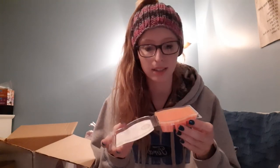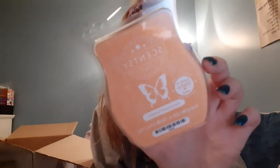Indulgent notes of fresh apple, cinnamon stick, pumpkin, and caramel. This is literally fall all together in one. A little bit on the lighter side, but I get the apple, the cinnamon stick, the caramel, the pumpkin, I get it all. Not, from what I can smell, super strong, so if you want something on the lighter side, this is your go-to.